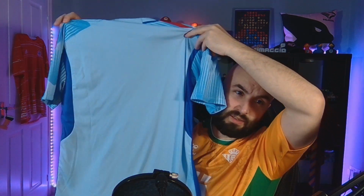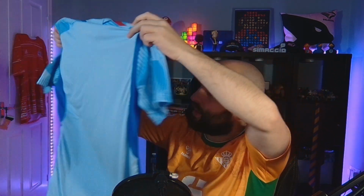Nice badge on there on the Spain one, embroidered, of course, Adidas and the star as well. These are the molded badges and star. A nice design down the sleeve there. You've got a nice little yellow and red pattern. And nothing on the back. The design doesn't continue on the back. But yeah, happy with that.